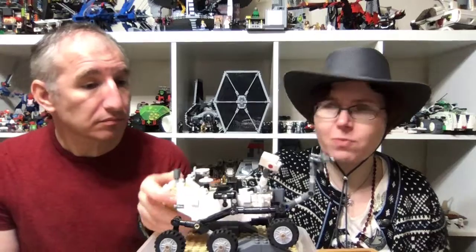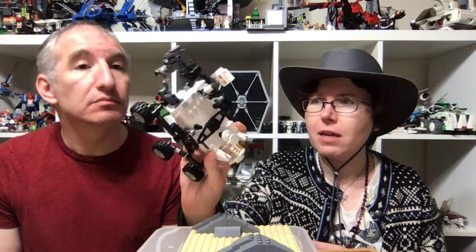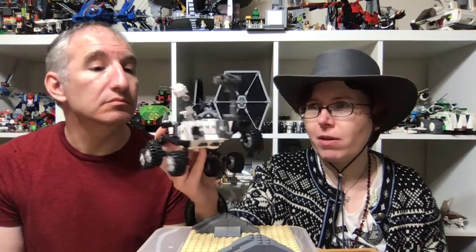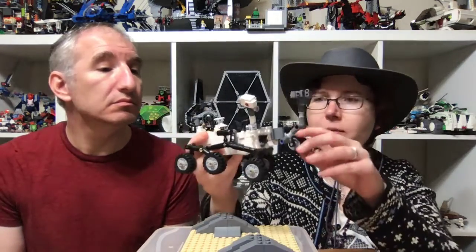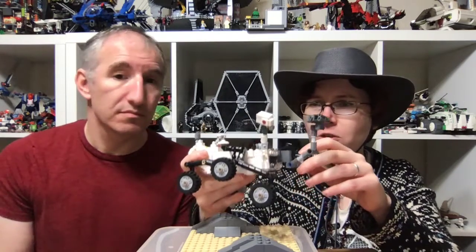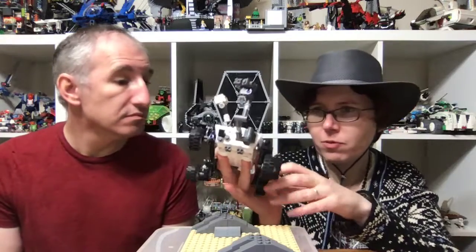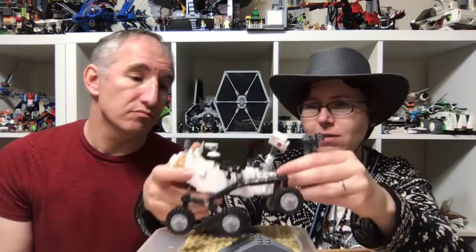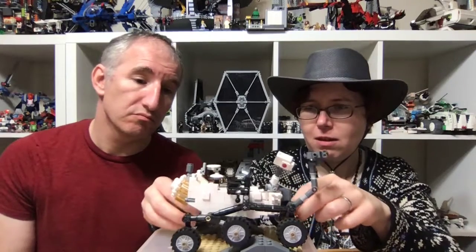It's still surprisingly solid, considering that it's a model of a real-life thing. Maybe if I was a space nerd, I might find shortcomings with this, but I'm just enough of a space nerd that I knew this was the Curiosity as soon as I saw it, but not so much of a space nerd that I'd worry the proportions aren't right. I don't know if they are. I think it's really nice. I think it's a fun set. It's kind of weird, but it's based on a real thing.